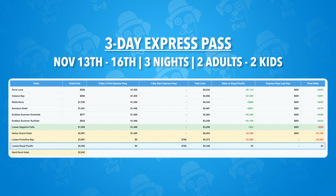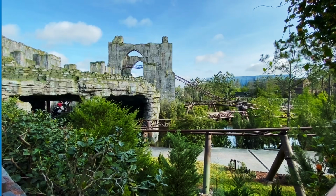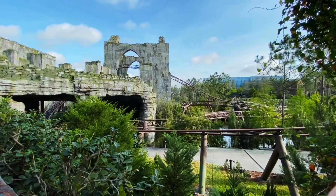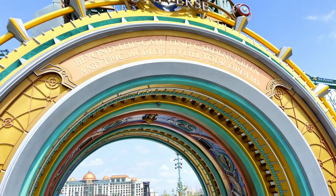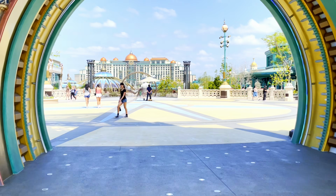The one caveat here, and the important thing to keep in mind, is that these 3-day, 3-park Express Passes are not unlimited Express Passes. However, I don't know if that's really a deal breaker for most people, especially if you're going over multiple days. With an Express Pass like this, I can go on Hagrid's Magical Creatures Motorbike Adventure once today, but then I could circle back with a park-to-park ticket and ride it again tomorrow. Is the unlimited Express Pass worth $1,000 to you? I guess that's what you have to try to figure out.